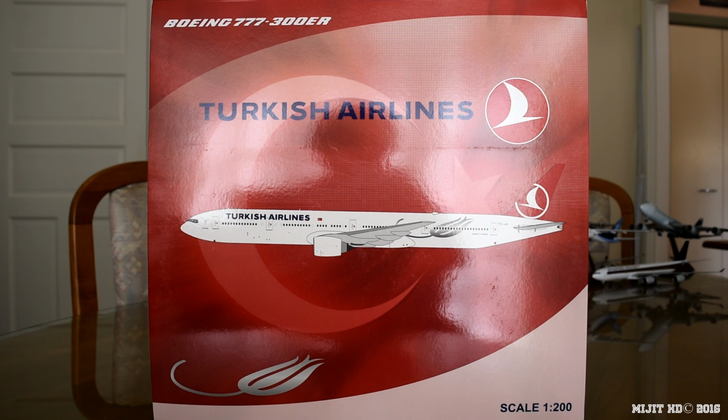This is my 24th 777 model, and it's my 3rd Turkish Airlines model. Some information about Turkish Airlines, and sorry if I pronounce any of these names or places wrong. Operation base is out of Istanbul Ataturk Airport in Istanbul, Turkey. Main hubs are Istanbul Ataturk Airport, Esenboga International Airport, and Sabiha Gökçen International Airport. And the focus city is Adnan Menderes Airport.